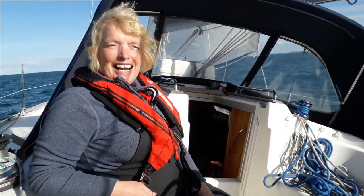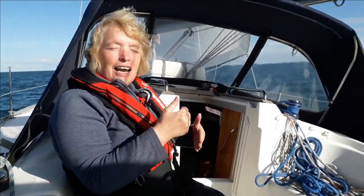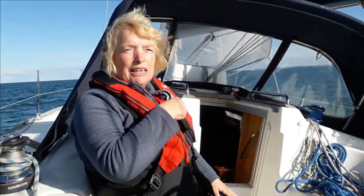If we adjust it, we're getting a gust again. All right, well, I'll let you get on with it. We'll let the main out, because we want to ease the boat a bit. So what we'll do is we'll depower the main, and to do that, I'm just going to open out the main sheet. Well, I've moved the traveller across.